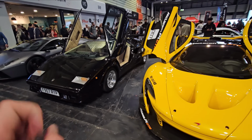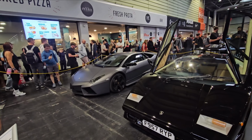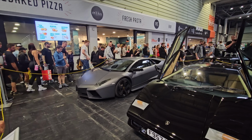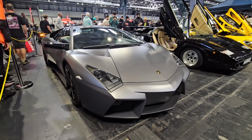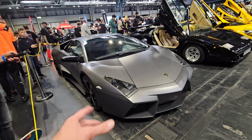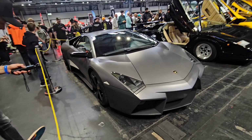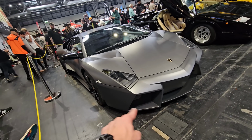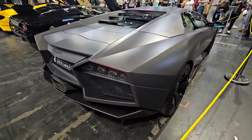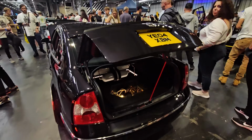Lamborghini Countach, seen that many times before. And then, for some reason without the doors up, the Lamborghini Reventon. An absolute showstopper, inspired by fighter jets. This was the bridge gap between the Murcielago and the Aventador. It's the Murcielago underneath, but with the styling that inspired the Aventador. You can kind of see, limited run car, 20 hardtops and 20 roadsters. And just next door, a Volkswagen Passat.